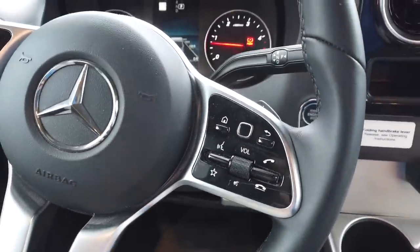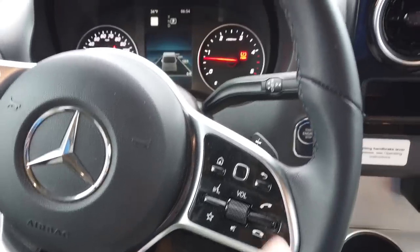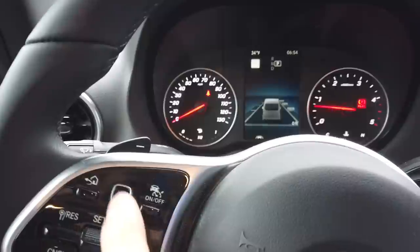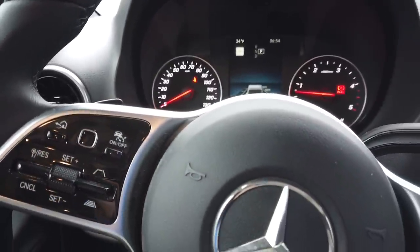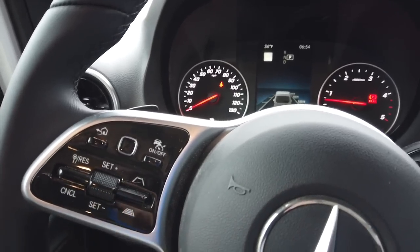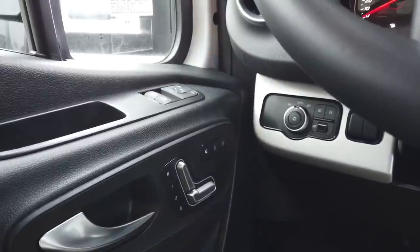But to give you another look at the steering wheel. You can notice you can make a call, end a call, volume up, down, home screen. On these little black squares, that's your mouse to control the MBUX system. On the left side, you got a mouse to control the gauge cluster itself. Also settings for your adaptive cruise control. Set your actual cruise control itself. And then on the side here, you got your auto lights.